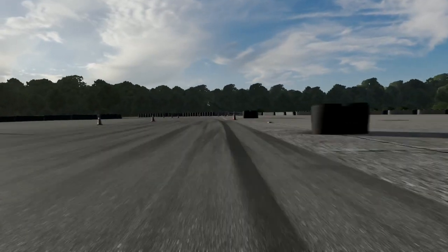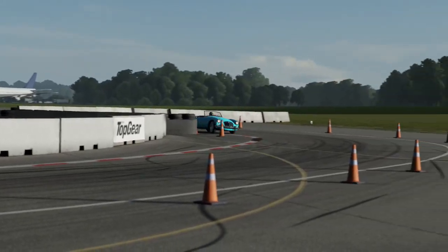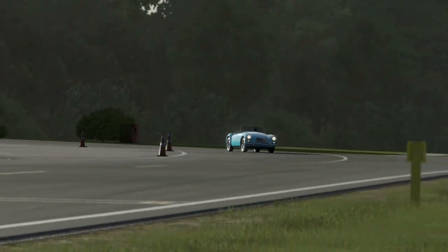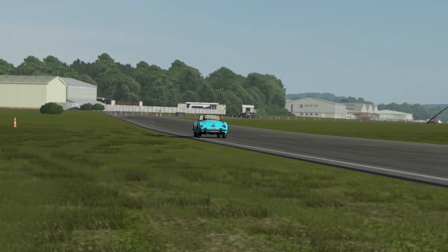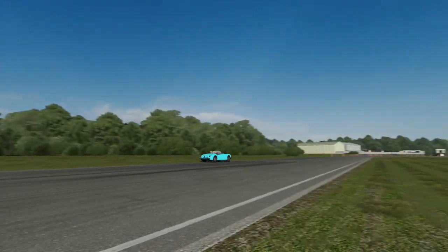And you can just sort of tell on the replay as well, it doesn't lean nearly as much. That was one thing that I definitely came away from this car with. It is surprisingly rigid. It really is quite a solid platform, considering it's an open-top sports car from the 50s. The actual overall top speed is not particularly fast, although that is to be expected.